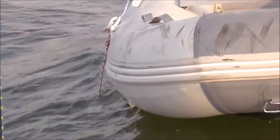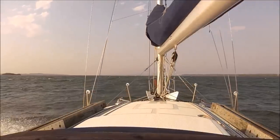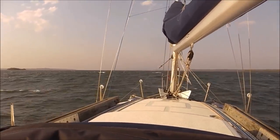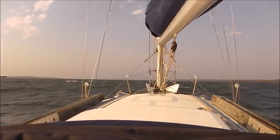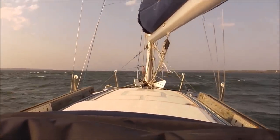I'm heading on down towards Inskip Point now because I'm probably going to go out tomorrow morning on the tide. At the moment it's wind against the tide, but I've got about a knot and a half of tide I reckon underneath me, so if I don't come now in the morning I'll have a knot and a half against me. I prefer to have it with me and just go through this slop.